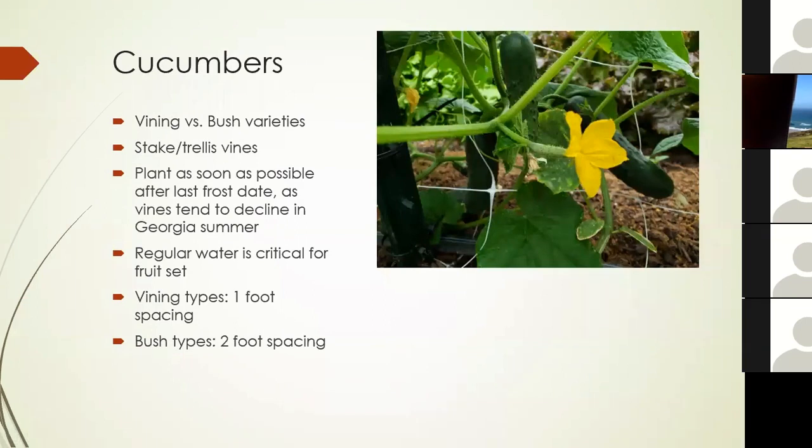Okay, moving on to cucumbers. We have vining varieties and bush varieties, but there are a lot more vining varieties than bush varieties. And I've found that some bush varieties are not quite as bushy as they advertised. You're going to want to stake or trellis the cucumbers. You can just grow them on the ground, but they will very likely peter out and die earlier than if you had gotten them off the ground and staked them.